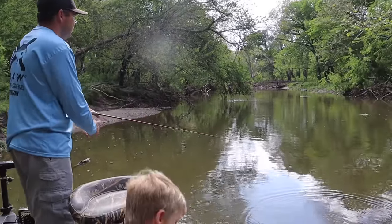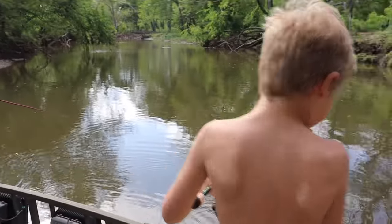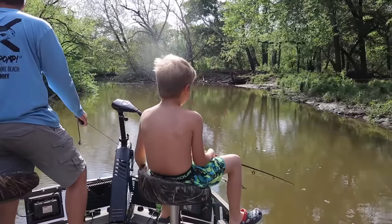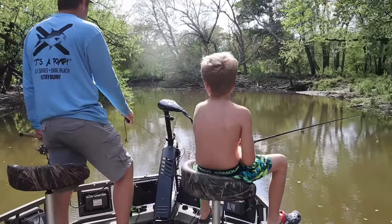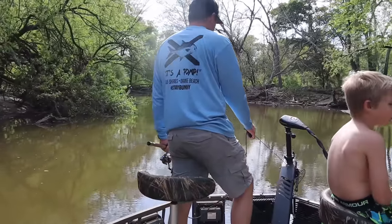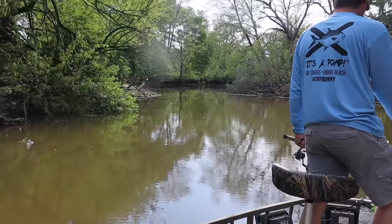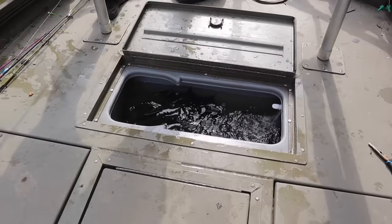It's going to be interesting trying to get us out of here, though. Wonder how that's going to work. Very carefully. By the way, today we've seen like three snakes in the water, haven't we, Dad? Yeah. There's a lot of them in the creek. One of them we saw looked like it was a copperhead. No. They're all just in water now.